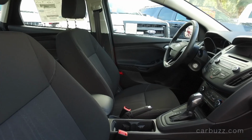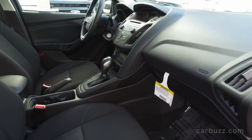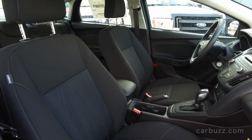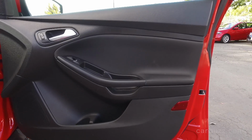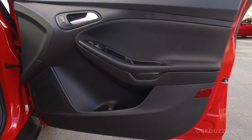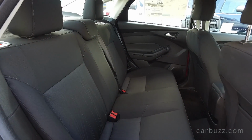But the overall interior, especially this dashboard design, I really like it. I remember the first generation Focus that was sold in the US. It never impressed me. It just reminded me too much of the Escort that it replaced, and it just wasn't good enough. But in Europe, they were getting a much better Ford Focus. And when this third generation came out, Ford listened and made it a global car. In fact, as of 2014, the Focus is the most common car in the UK, the United Kingdom. So there you go.